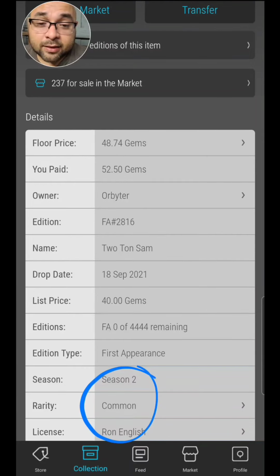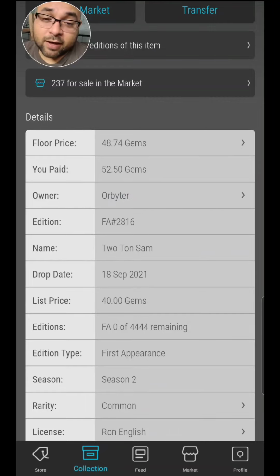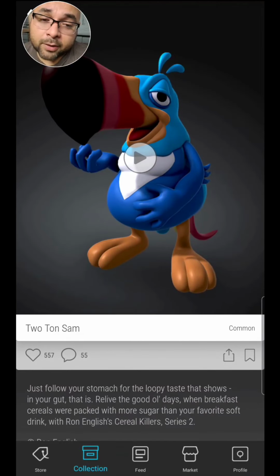This guy is a common, and this one I do think is going to make a good rise to 80 gems, like Fat Tony. Maybe Crack, Snap, and Pop. Maybe he'll be like 120 gems, a little bit higher since it is an uncommon.